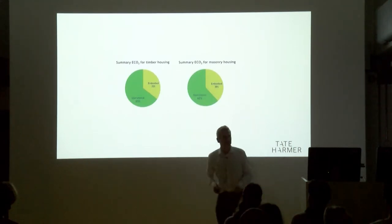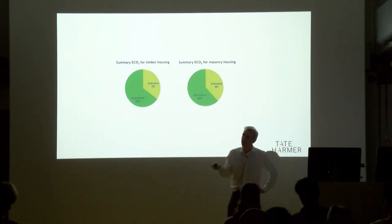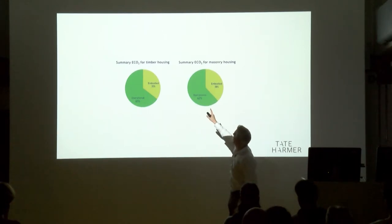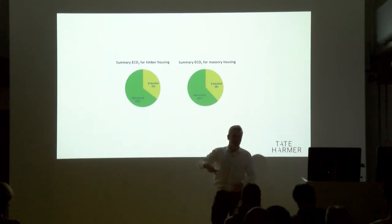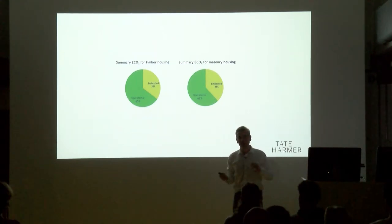One of the really important things about external fabric is it's about the building in operation more than it is about building the building. It's about both, but these are the total carbon emissions for a building, whether it's timber or masonry, embodied versus operational, right? So basically, you should care more about operational than about embodied. I mean, you should care about both, but worry more about operational.